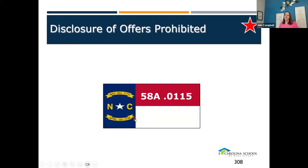This is the commission rule again. You don't need to know the rule. I just put it here for reference. And this is the rule that says that we cannot share the terms of an offer without the offeror's permission. And guys, let's be frank. Is any offeror in their right mind going to give you permission to share the terms of the offer? You're the highest priced offer I have in my hand right now. Can I share that with other buyers that are interested? Sure, go ahead. They're probably not, because they want to protect that offer.